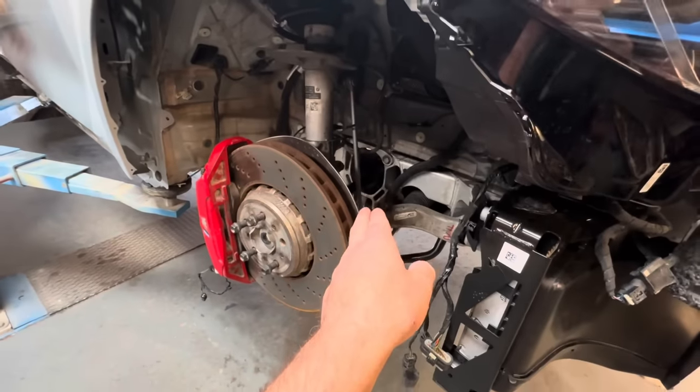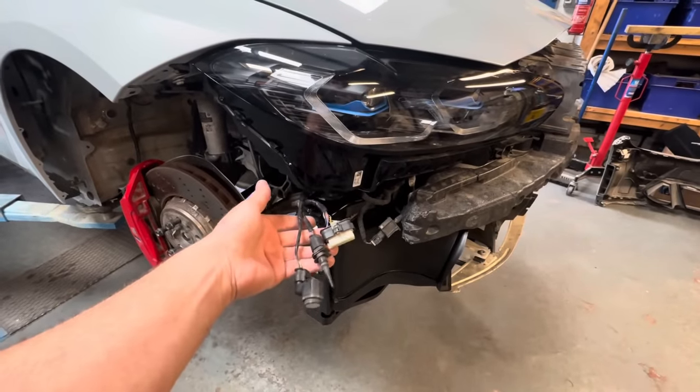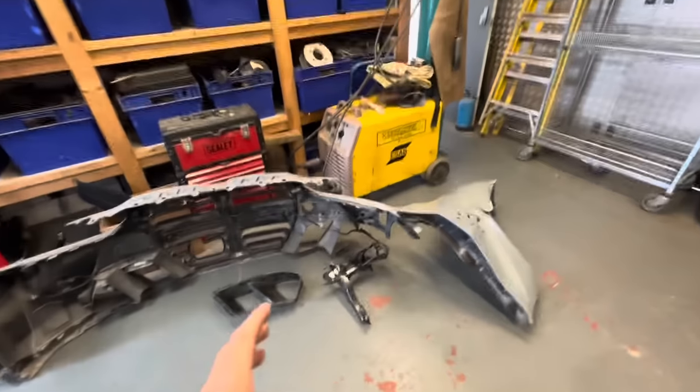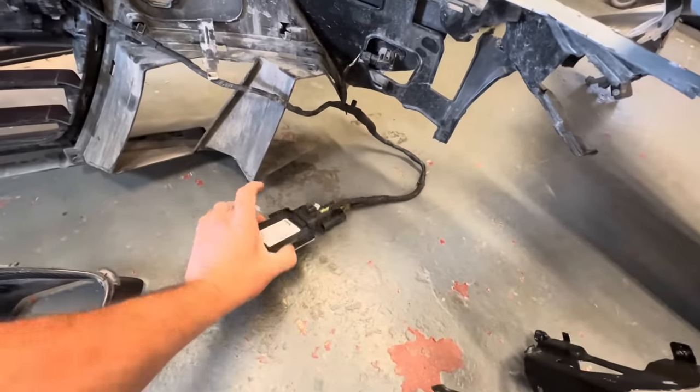Drop link, Chris has just fitted in, and we've just both agreed now is as good a time as any. Number one, we've never driven this car, and we have got everything for it now, including that brand new radar that I've just put in there.